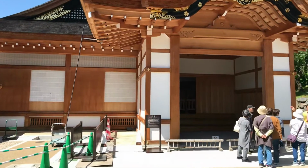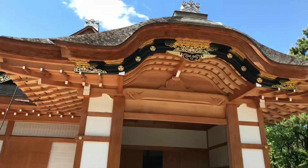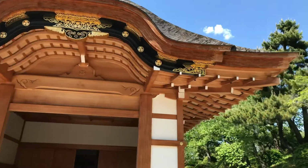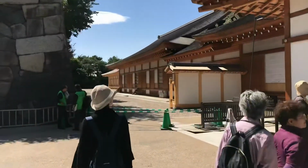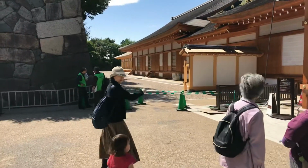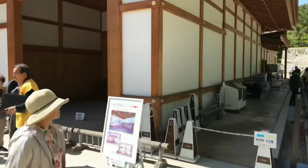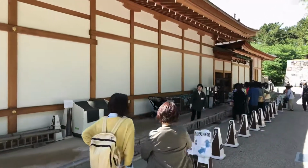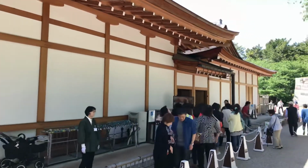And you can tell it is brand spanking new in the old style. It smells like new wood out here. It's beautiful. Wow. So look back there. You can see how far it goes back. Unfortunately, that part's off limits, so let's take a walk down this way. That's amazing. I didn't realize that they had built a whole new restored palace since I've been here in 2005.